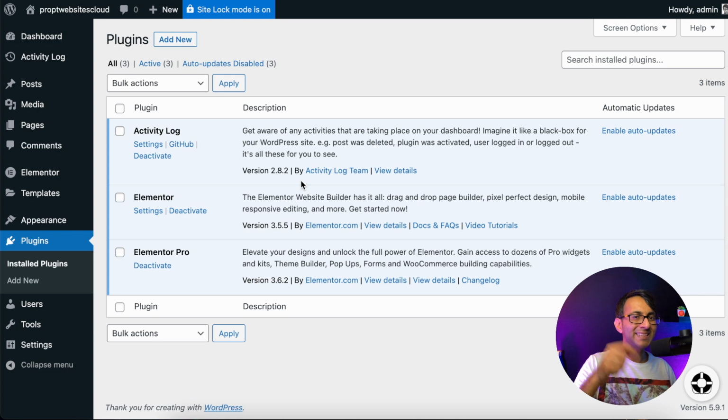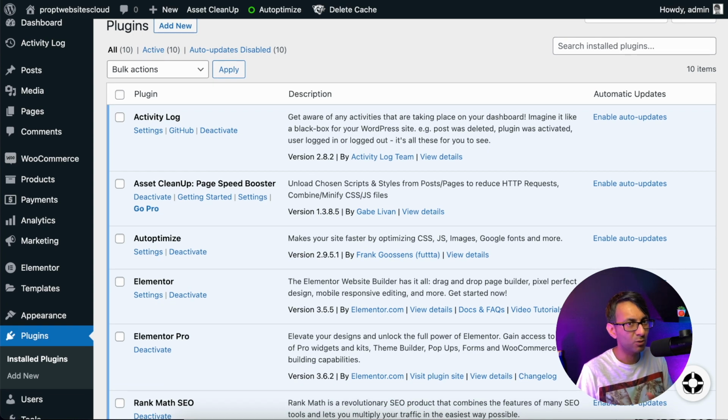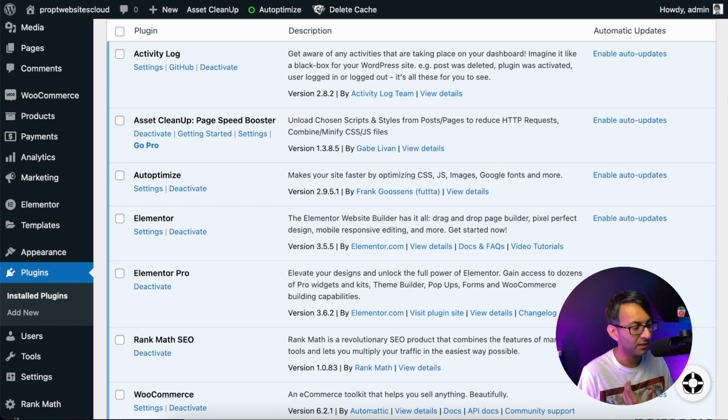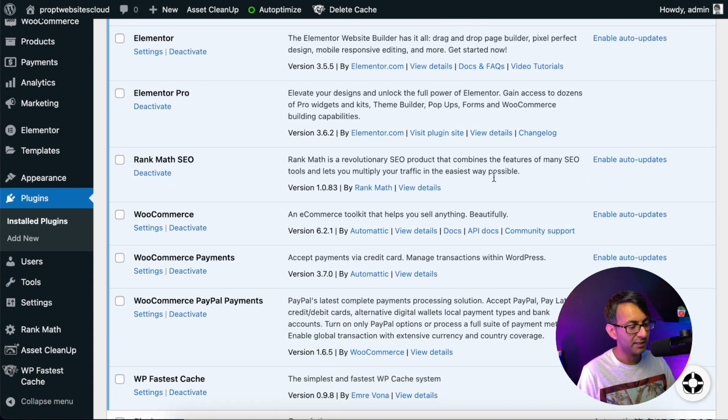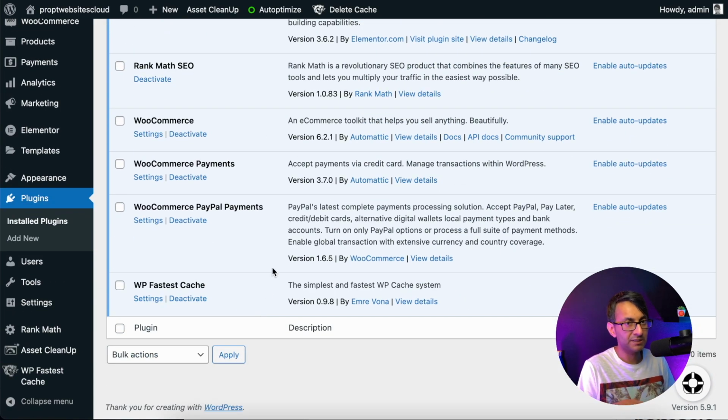Now, let's start adding in the plugins I would normally use. I've added in lots of plugins, but these are the ones I use as my core plugins when I build a website, okay? I would add extra if I really needed to, but this is all I need. I've got activity log, which I might keep or not keep. Asset cleanup, which is handy if you've got WooCommerce or other things present and you want to stop them loading on a page. Auto optimize, you know I use that a lot. Elementor Pro, Rank Math SEO, and then I've got three WooCommerce ones there: WooCommerce Payments, WooCommerce PayPal Payments as well, and WP Fastest Cache. There are 10 plugins there. Now, if this was not an e-commerce website, those three WooCommerce ones would not be there. So we'd go from 10 to 7. I'm pretty okay. For most of our websites, that's all we need. We like to keep things clean.